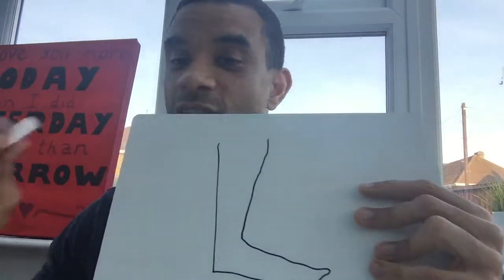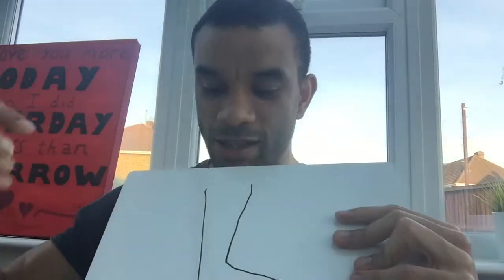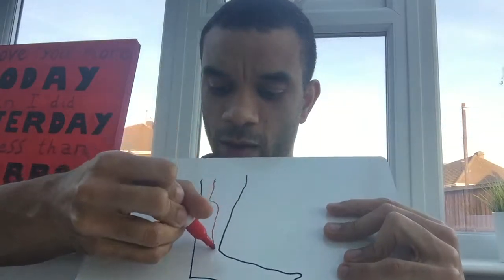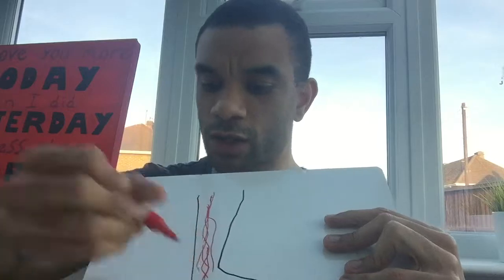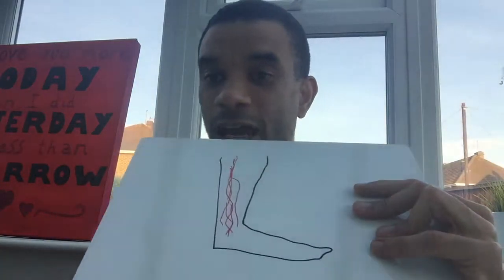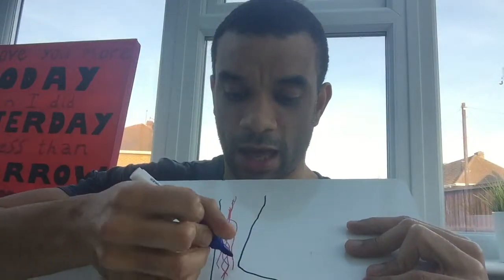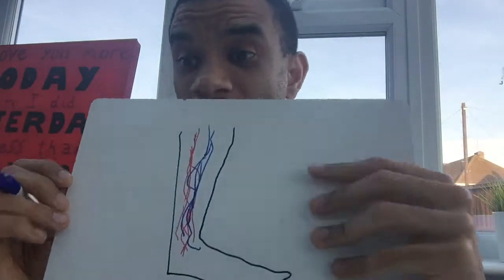This is a duck's foot. That's a pretty good duck's foot, isn't it? And I'm just going to run through some colours. This is the red, so this represents basically the main artery coming down from the leg, which basically splits off into lots of arterioles going down to the feet, and then coming up from the feet, you've got the main vein at the top here, and this is joined up by all these venules coming up, back up into the leg, okay?